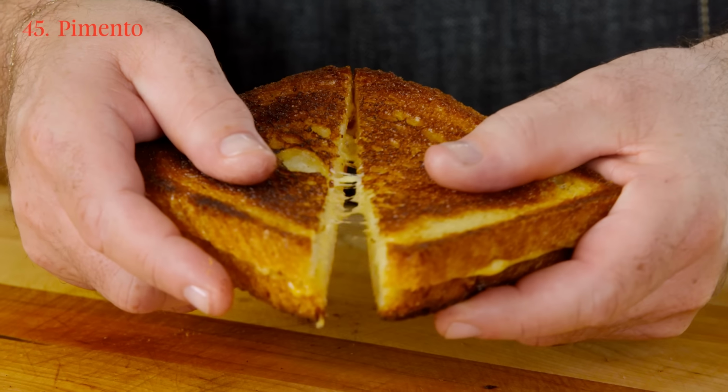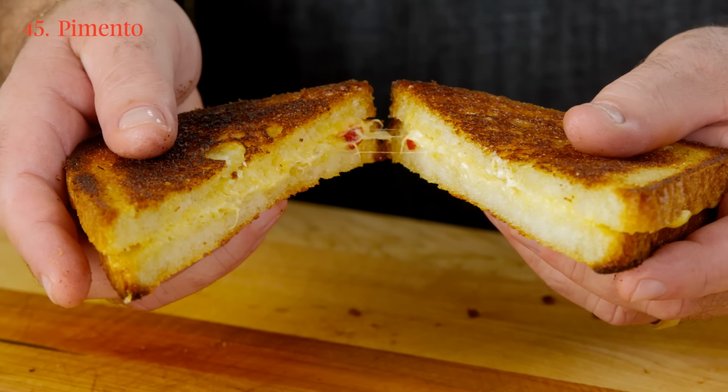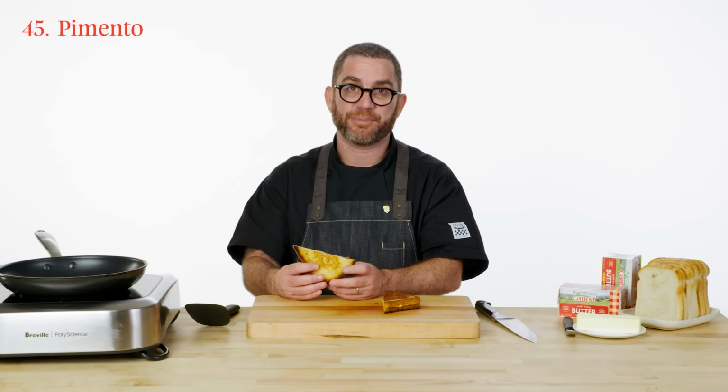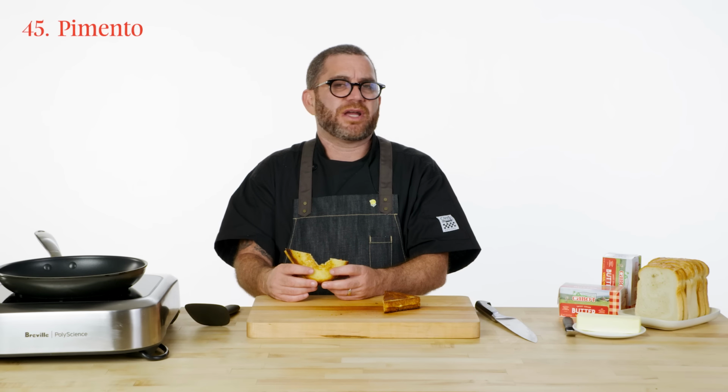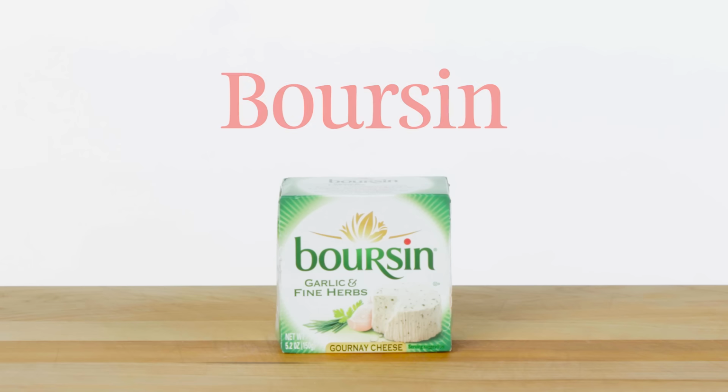Pimento. This is usually made with a processed cheese or cheddar, mayonnaise, and pepper. Not really sure why you put a spread on a grilled cheese, but heck, why not? Yeah, that's weird. It's oily. You get the pepper note. Maybe spreads are not supposed to be in grilled cheese.